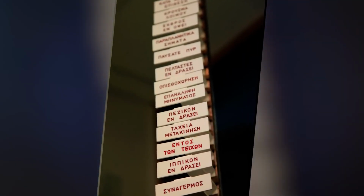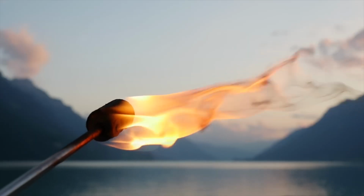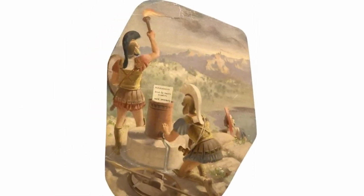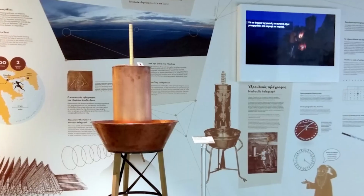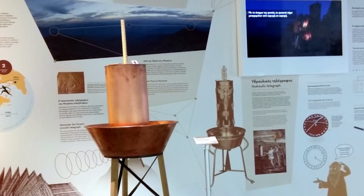When the intended message reached the top, the initial sender would again light his torch, signaling that the receiver should replug the vessel and read the message on the rod. For this to work properly, both parties had to have vessels of the same size, filled with the same volume of water, and rods containing the same messages. They also had to be very precise, starting and stopping drainage at the correct moment.